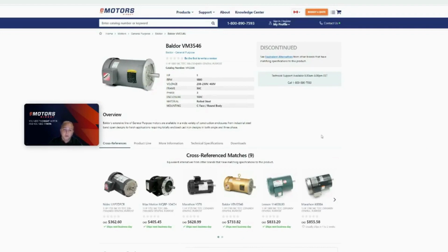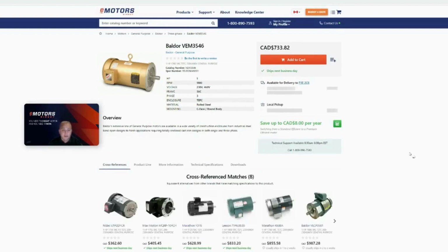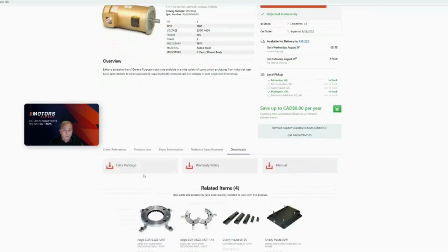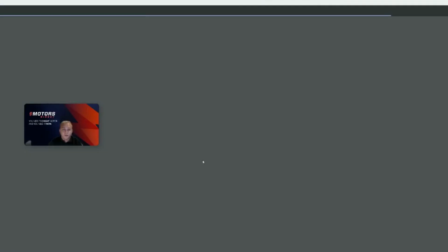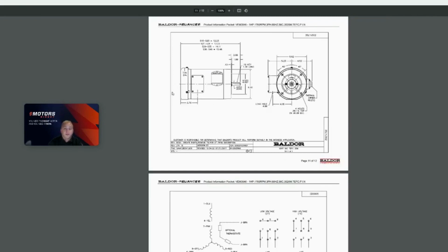But if you look down below and see the cross-reference matches, our website will automatically show you all the same spec motors in our system, which includes the new edition of the Baldor, but you can also shop across the other brands as well. One other important thing to note, as you know, maybe the dimensions can be a few inches off here and there. We always have the specs and data packages right at your fingertips, so you can make sure your new motor will fit. Thanks for your time, and if you need a hand cross-referencing, please let me know.